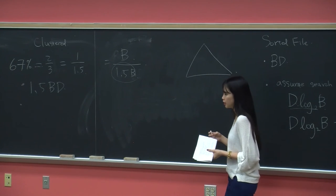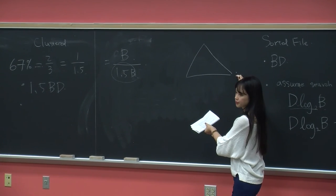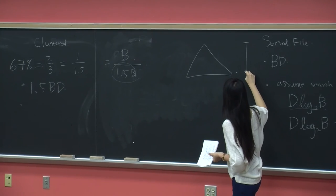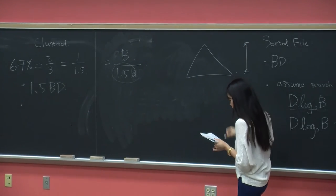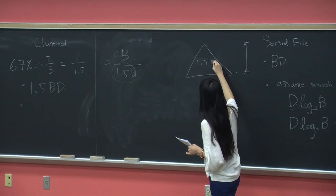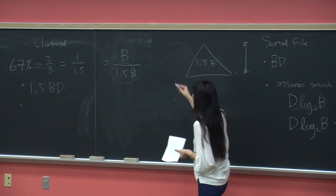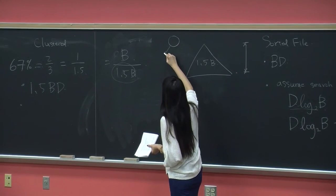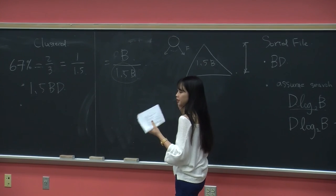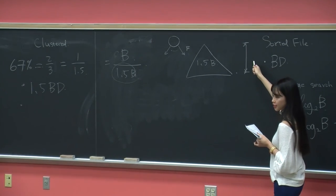So how do we estimate the search cost when we have a tree structure? We say it's based on the tree height, okay? So if today we have 1.5B pages in the tree, and our structure for every node has F children, if you recall last time, we used the notation F. Then what would be the height for the tree?